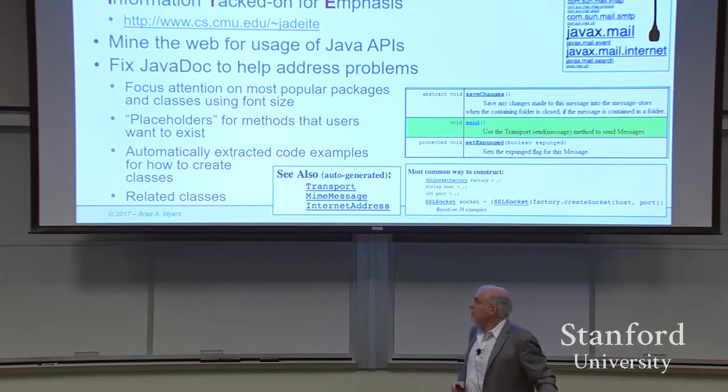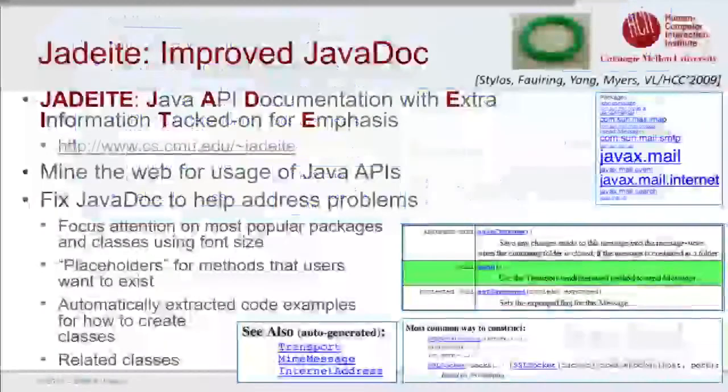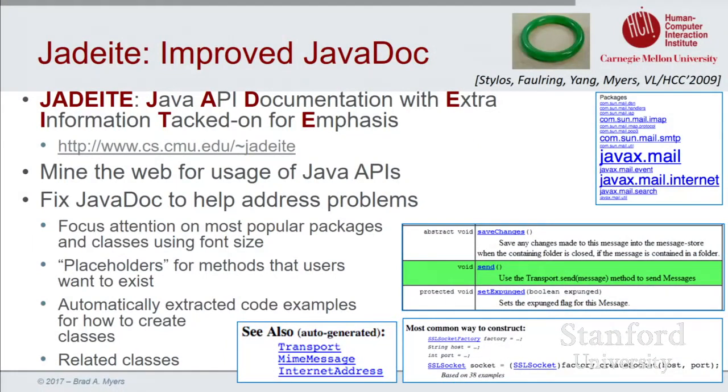So Jadeite is the next tool we built, Java API documentation with extra information tacked on for emphasis. Jadeite takes the Javadoc and tries to make it more useful using some of this kind of knowledge. One of the things it does is to make the names of the classes bigger based on how often they are used. This would guide people to using the right classes to start with, because there's otherwise a really long list.